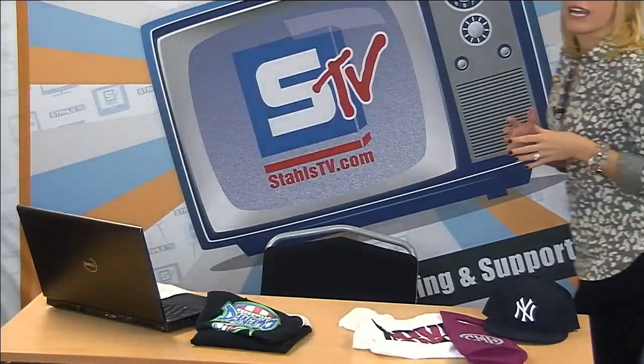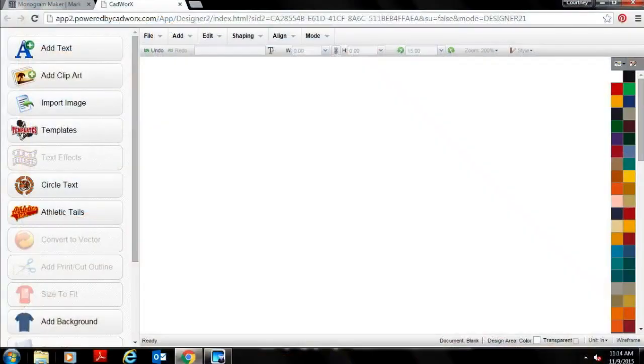So for this, we're using CADWorks Live, and CADWorks Live is the free online designer from Stahls. If you haven't seen it yet, I really encourage you to take a look at the website, play around with it. If you're like myself, I'm not a big designer, so it allows me to create logos and images and really great prints for apparel just by using this site. So it's really great, especially for sending to the vinyl cutter. So I'm going to head over to CADWorks.